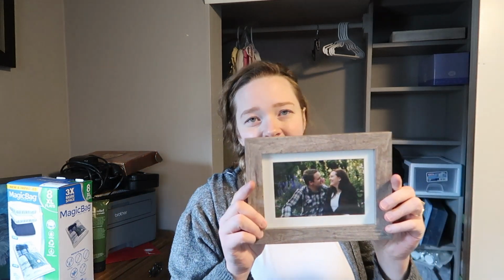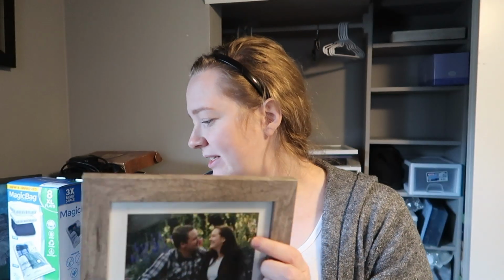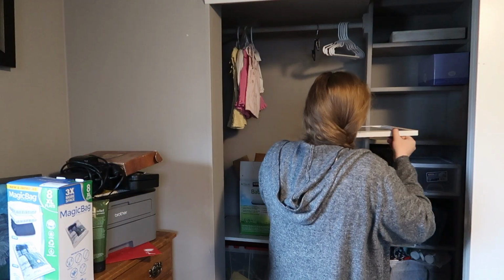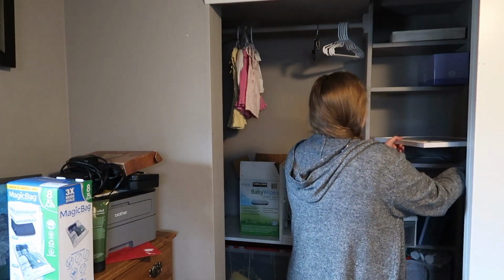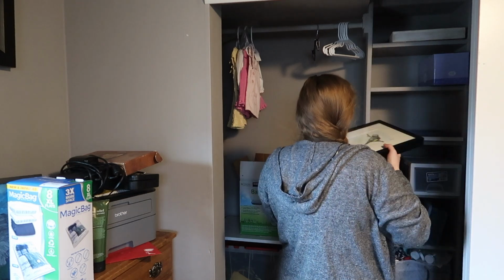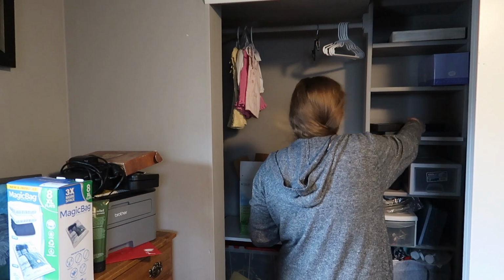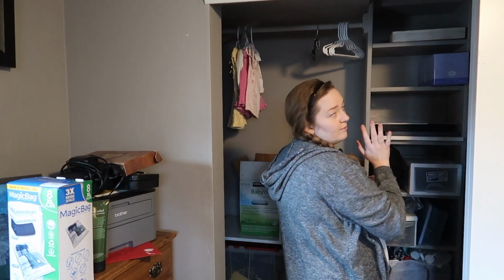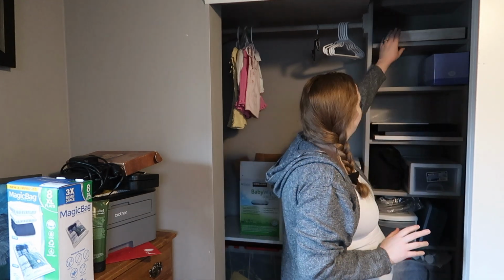Oh, and then a cute picture of me and Devin that I'm gonna stick right here so Devin can look at it when he's doing homework. He's almost done with his schooling though, so that's exciting. I don't know what to do with all of this stuff yet, so I'm gonna put it back right where I found it, but it's stuff that I do plan on doing something with. So remind me to put some of that stuff on the walls.